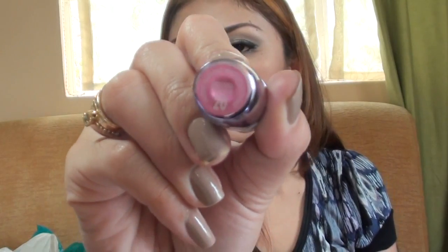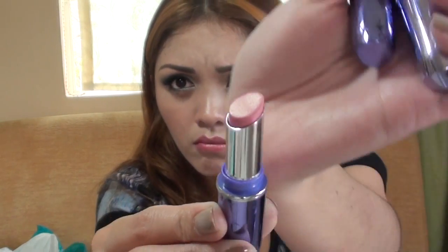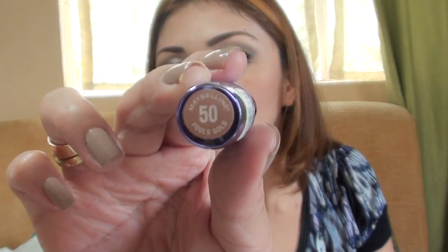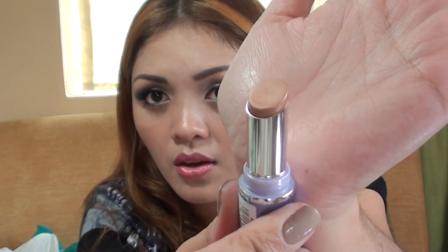So I might not swatch each of them here, because it will take so long and we need to go soon. But I will swatch each of them and post it on my blog so you can see the colors. And then I got this color, it's called Golden Roses. It looks like that. And I got Radiant Ruby, and that's the color it looks like. And I got Fool's Gold, and that's the color it looks like.